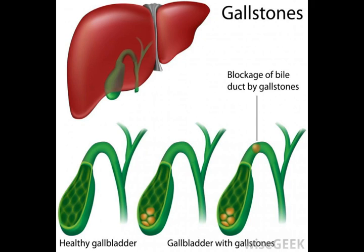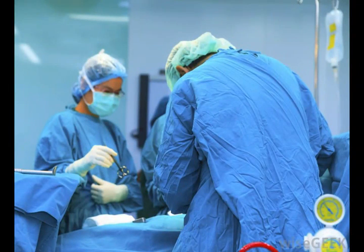Recovery after laparoscopic gallbladder removal is considerably faster than after open surgery. Many patients go home the same day after laparoscopic gallbladder removal. Most patients are able to return to normal activities, including work, within a week or two. Patients also report less pain with a laparoscopic procedure versus open surgery.